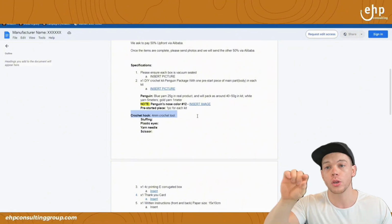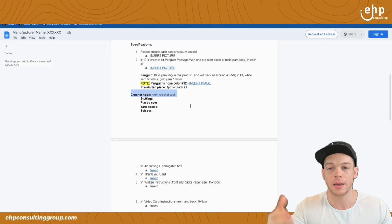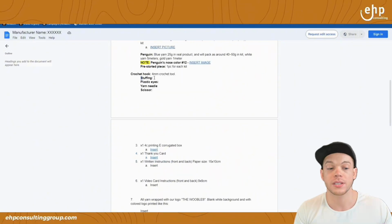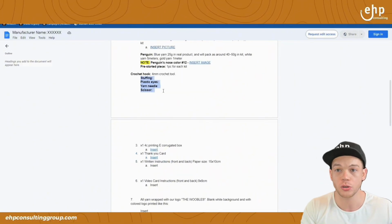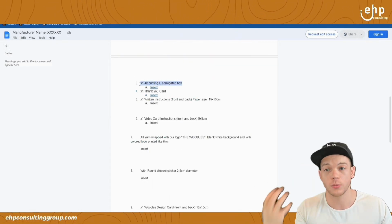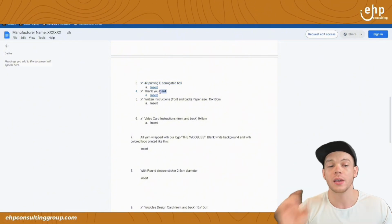Maybe you put a picture of what you want the color of the hook to be, what type of hook you want it to be. You can also ask the manufacturer what hooks do you offer, what sizes, and then take a picture of which one you want and put it on this sheet. The stuffing, the plastic eyes, the yarn, what color scissors, what do the scissors look like to cut the yarn? The box, what does the outside of the box look like? What's the size of the outside box? There's a thank you card inside.